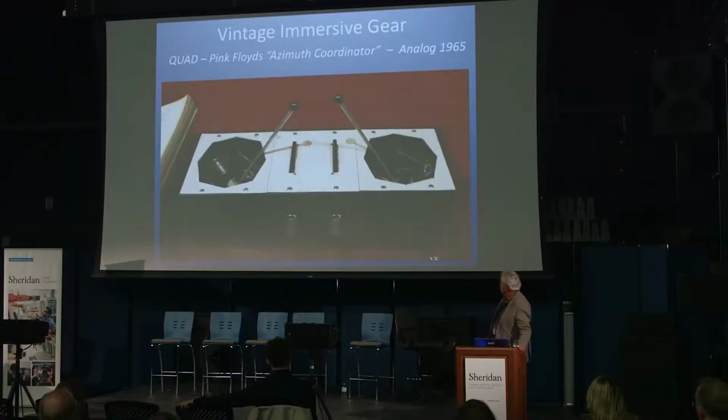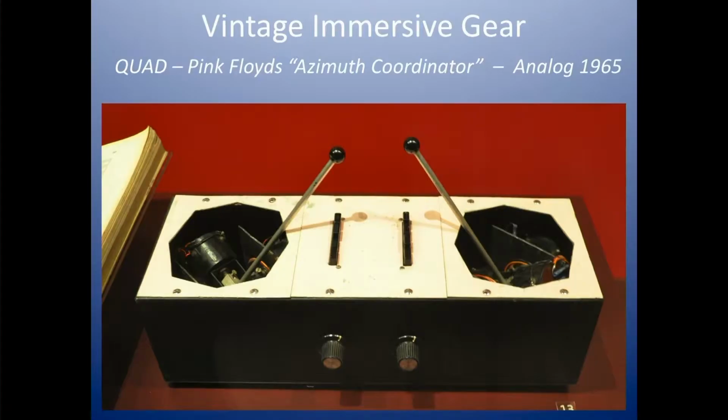We're going to switch now a little bit to some of the equipment that was used historically. Mickey Mouse is not going to be part of this. Although I suppose you could say that, I don't even think that's Mickey Mouse. That's pretty interesting. That's the first known quad panner, and that was in 1965.